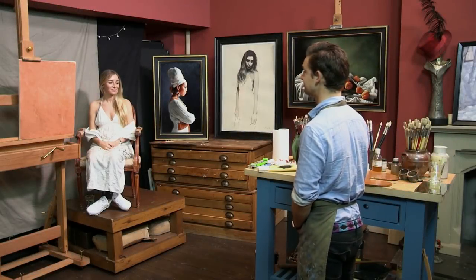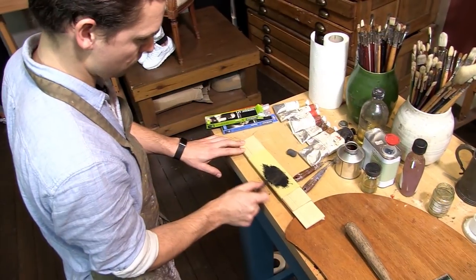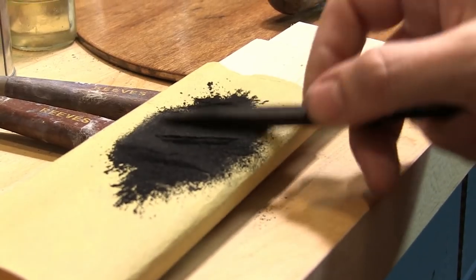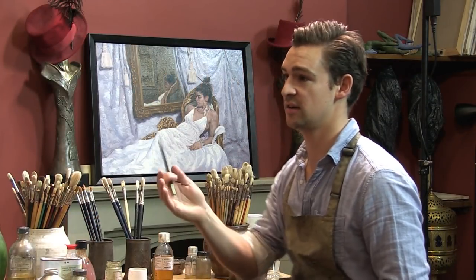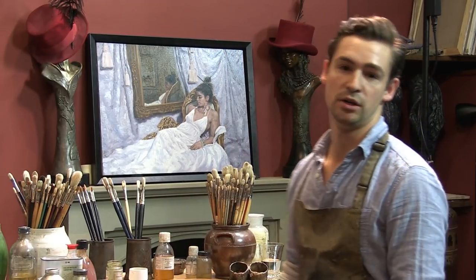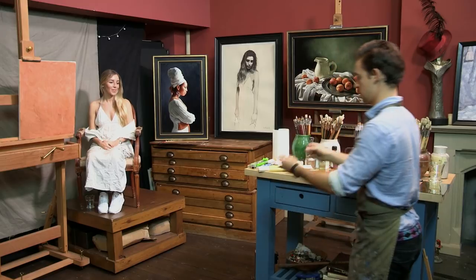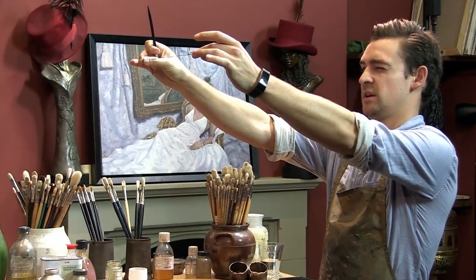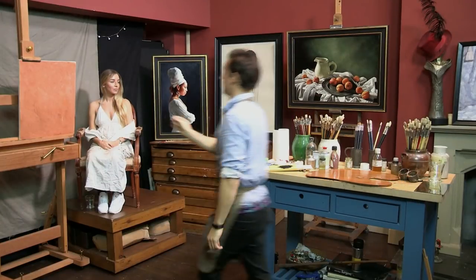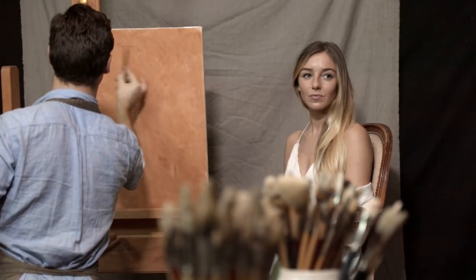Well, Max, we're about to make a start. I think you're going to start there with charcoal, what you mentioned earlier on. I'm starting with a graded charcoal, which I'm just going to sketch out Chloe onto the canvas before I use paint. So we're going to start with a plumb line, which I place on the top of Chloe's head to block in the top of her head. Should be that here.